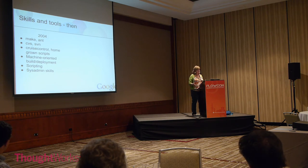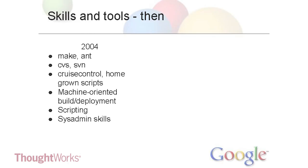Did a lot of scripting, wrote a lot of bash, wrote a lot of Ant. And sysadmin skills, because one, we were doing management of the source code repository, and we needed the sysadmin skills to understand how to install the software.